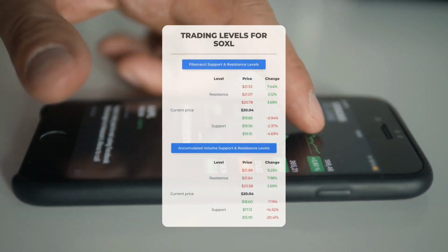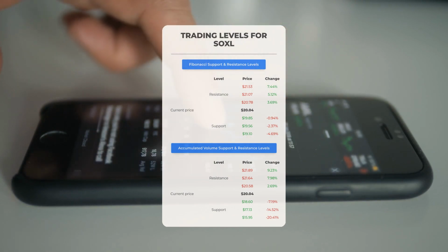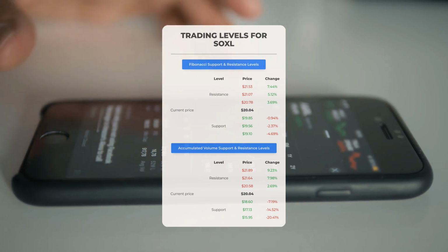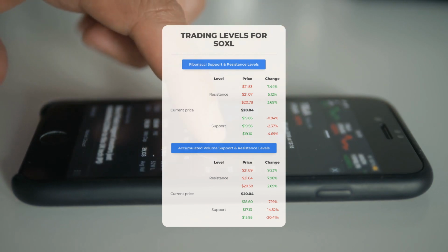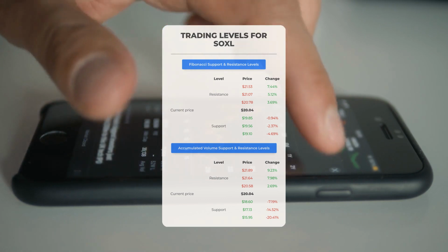Now let's discuss some potential day trading levels for SOXL. In the event of an upward trend, the first resistance level for SOXL is at $20.58. If you do not own any shares, you may want to wait for this level to be surpassed before entering a position. For those already holding the ETF, this could be a significant level to consider for swing trading.